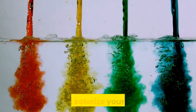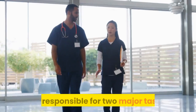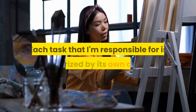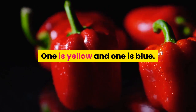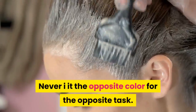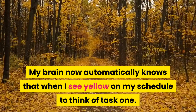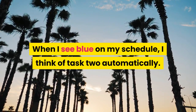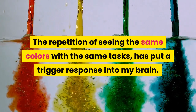How? Step 8, colorize your tasks. Let me give you an example right away. I'm responsible for 2 major tasks. Each task that I'm responsible for is colorized by its own color. One is yellow and one is blue. Never use the opposite color for the opposite task. My brain now automatically knows that when I see yellow on my schedule to think of task 1. When I see blue on my schedule, I think of task 2 automatically. The repetition of seeing the same colors with the same tasks has put a trigger response into my brain.